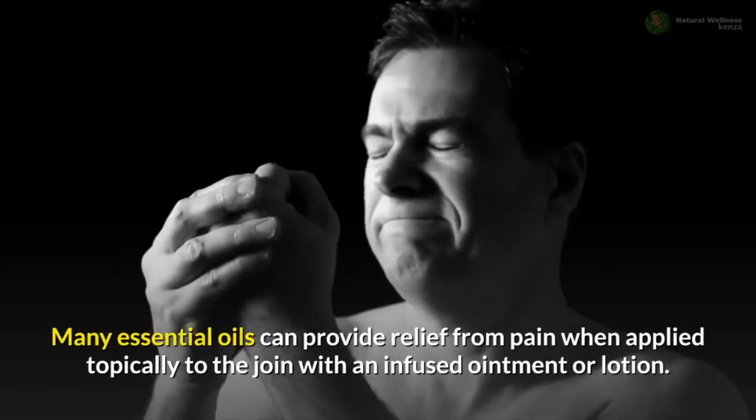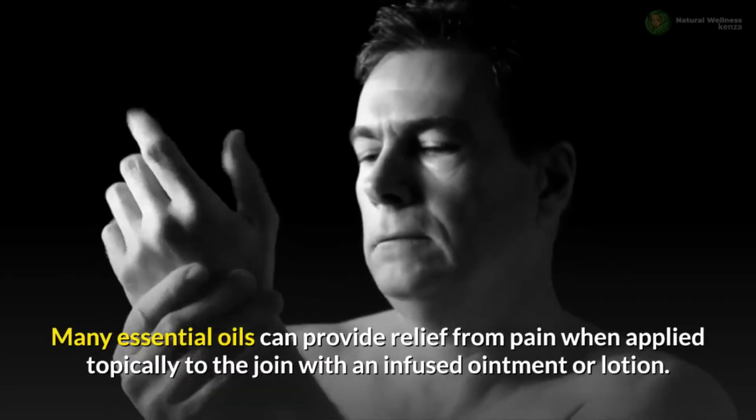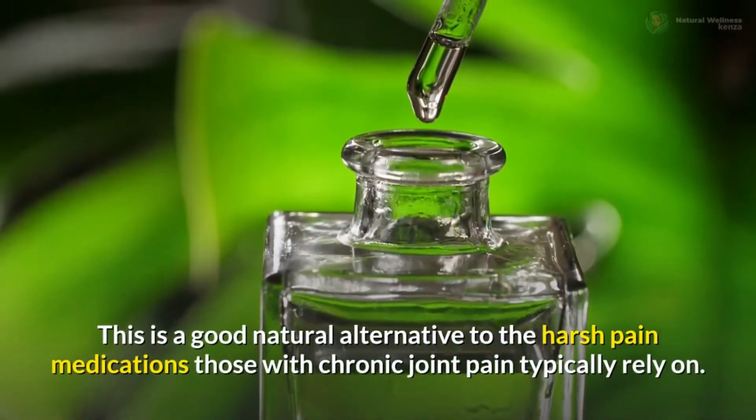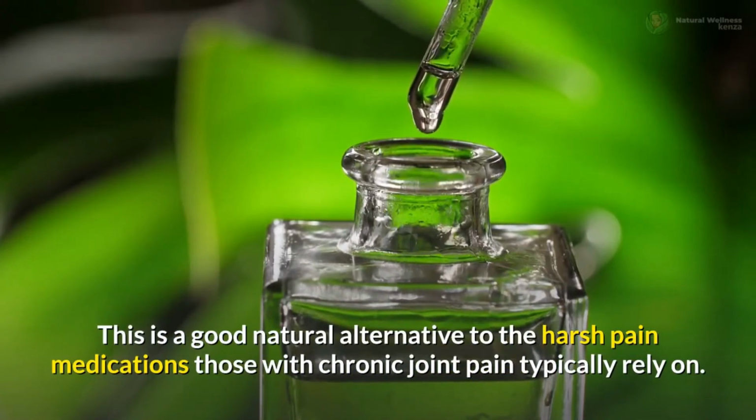6. Ease joint pain. Many essential oils can provide relief from pain when applied topically to the joint with an infused ointment or lotion. This is a good natural alternative to the harsh pain medications those with chronic joint pain typically rely on.